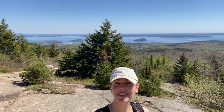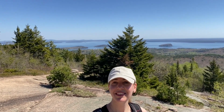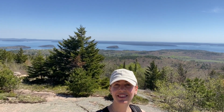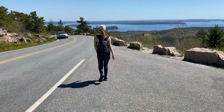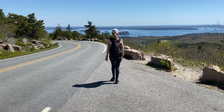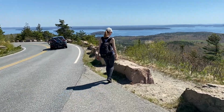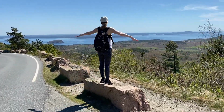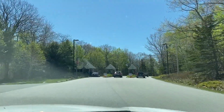Get a sunny day with clear skies just like today. Everywhere you go within the park, there will be gorgeous views. Just look at these guys. Let's head to the next hiking trail.